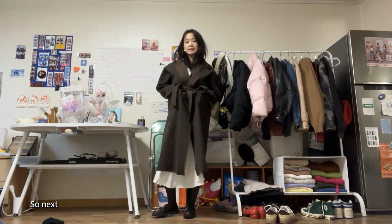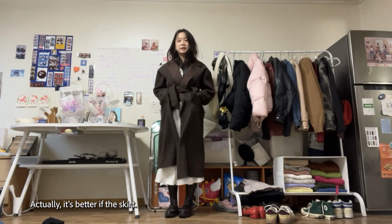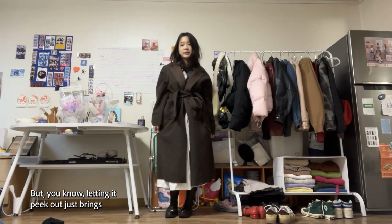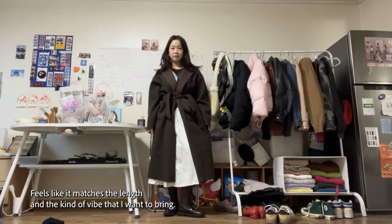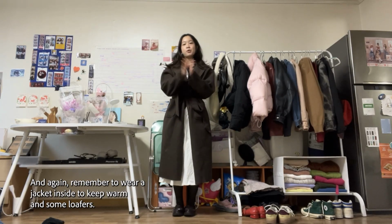So next is this long skirt with coat combo. Actually, it's better if the skirt is a bit longer so that it hangs like this, but letting it peek out just feels like it matches the length and the kind of vibe that we want to bring. And again, remember, wear a coat inside to keep warm.